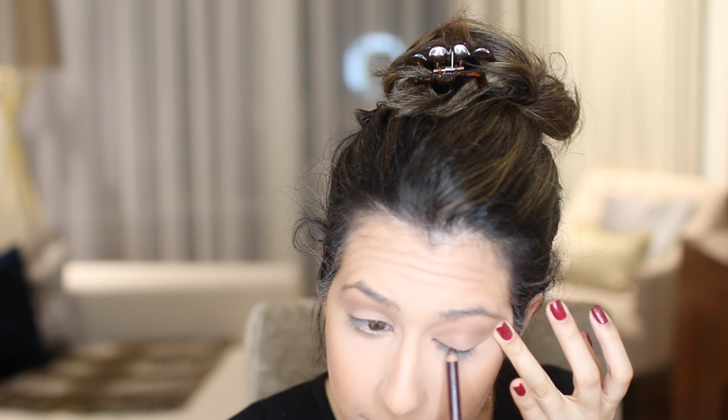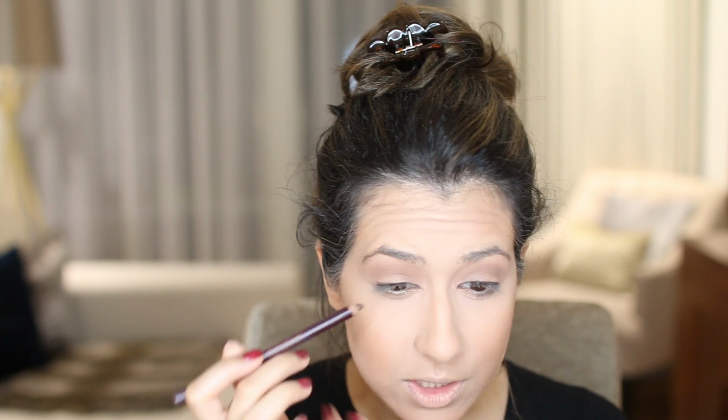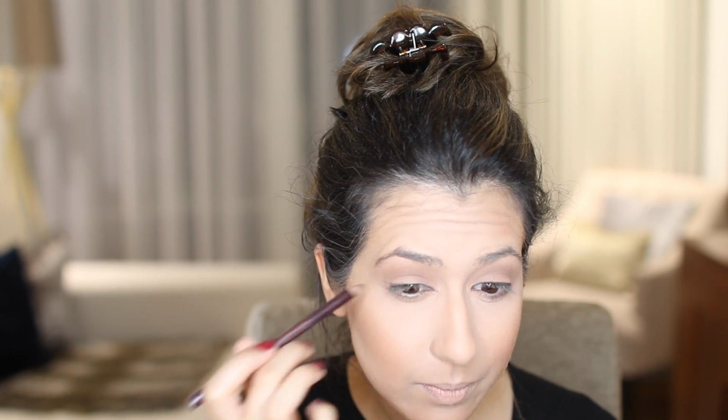And I'm just going to create a thin line above my lash line with a bit of a flick at the end. But hers was also quite subtle, so I'm going to keep it really close to the lashes. And then I'm just going to create a flick at the end.